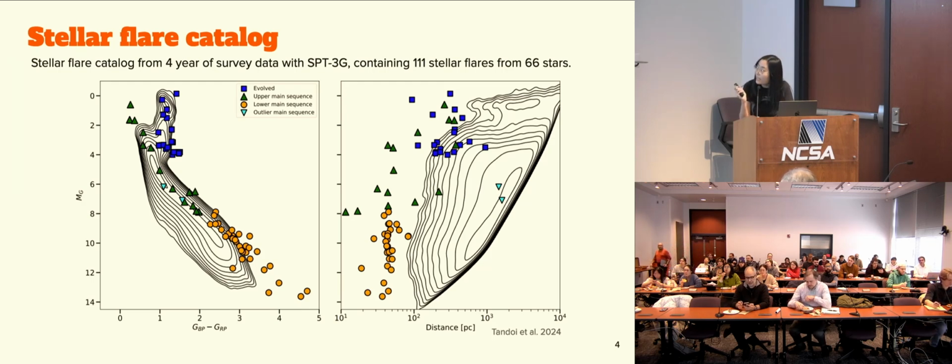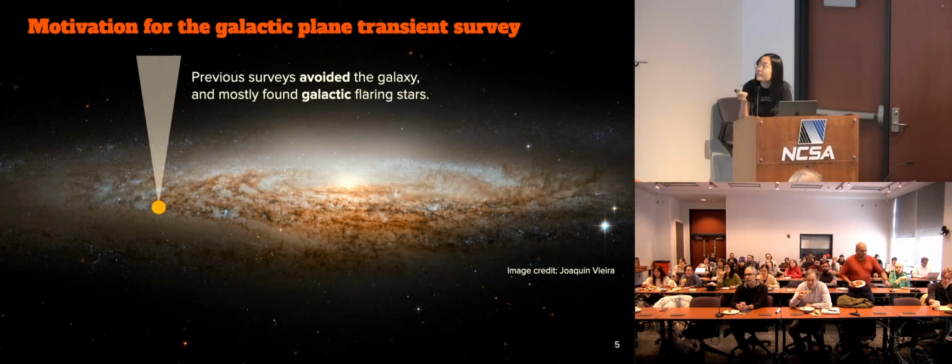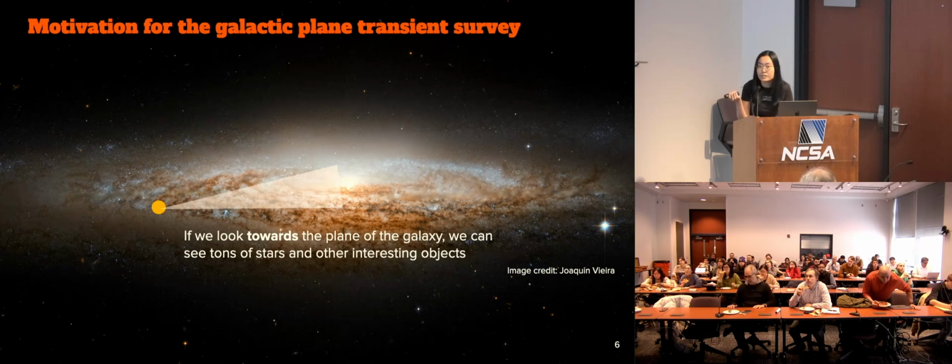The main point I want to make here is that the distance ranges from 10 to 1,000 parsecs, which means that those stars are all very nearby in our galaxy. So this motivates the galactic plane transient survey. Before, we avoided the galaxy and looked towards the extragalactic sky. A few extragalactic sources have been found, but most of the detections are galactic flaring stars. So if we look towards the galaxy, we can see the Milky Way, where there are tons of stars and other interesting objects. I see a question, right?